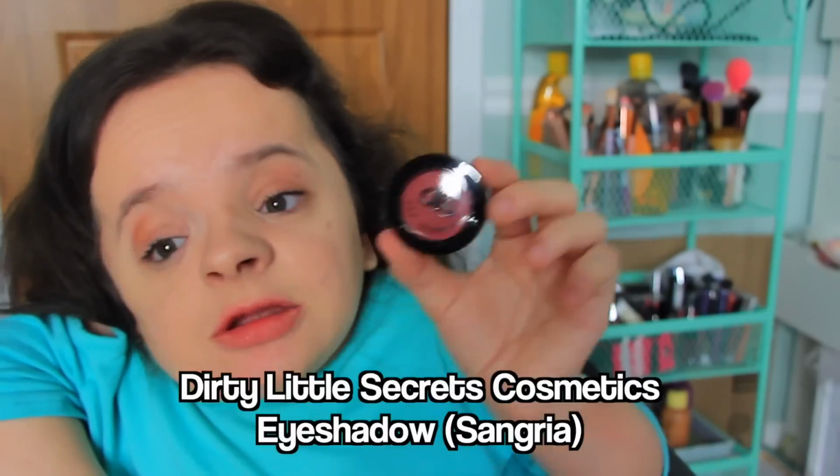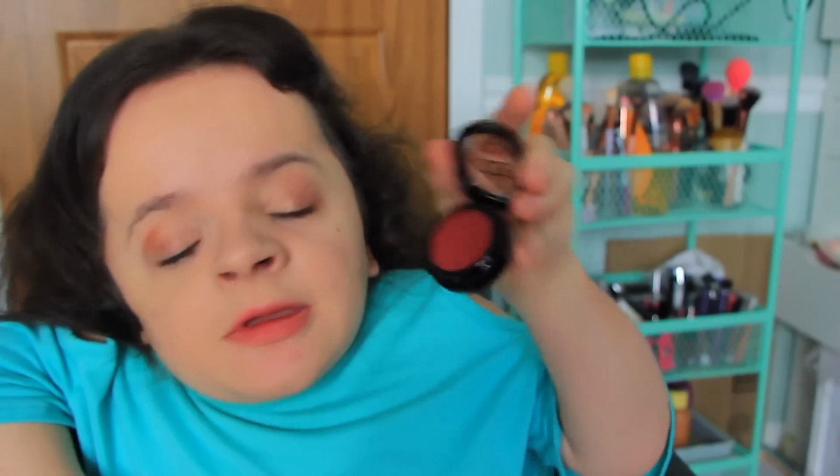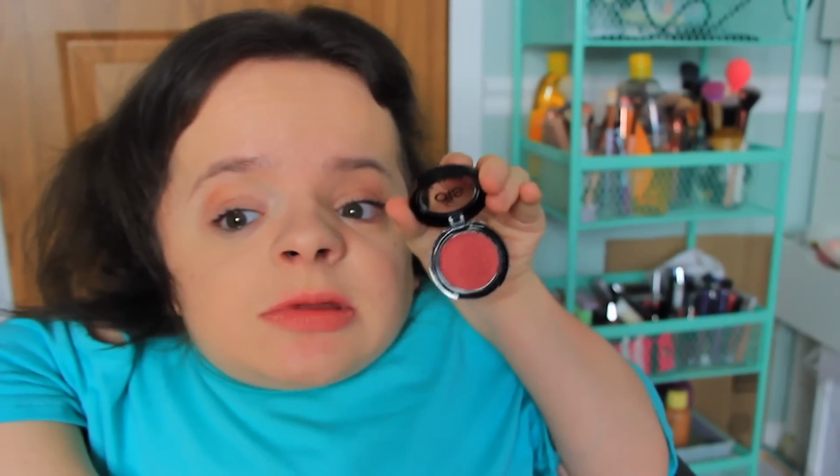Because I used to be able to wait to see what was in my Ipsy bag till I got it, but now I just can't wait. Ooh, this is pretty. So this is an eyeshadow in the shade Sangria. Ooh, that's actually really, really pretty. It's like a reddish, maybe a tint of orange. Not more red. Like a shimmery eyeshadow. I really, really like this.